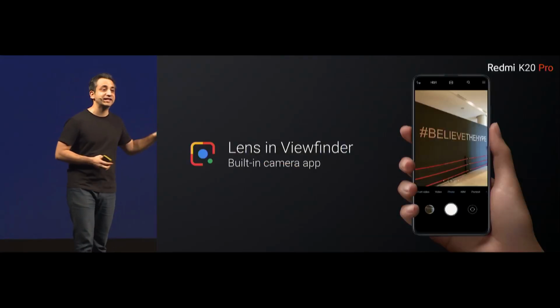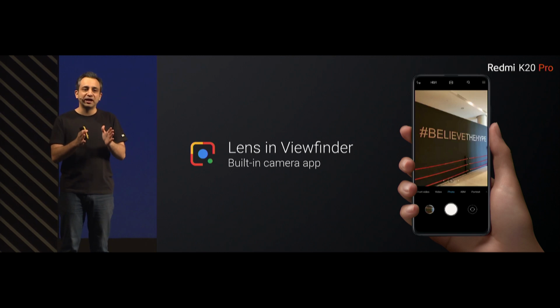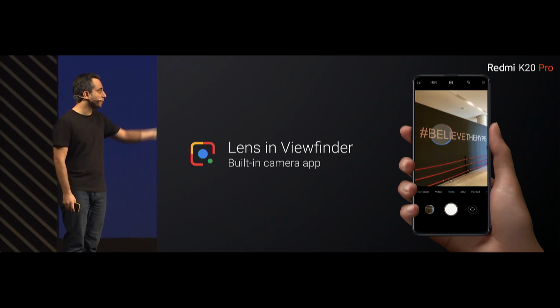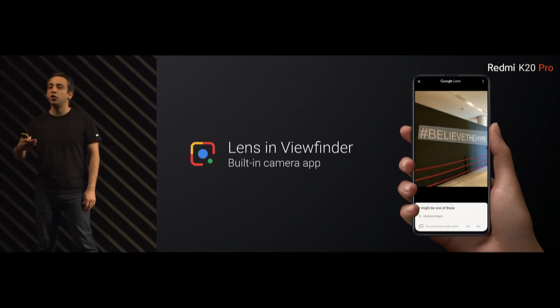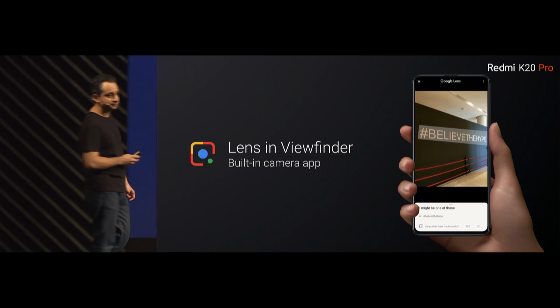And that's the power of having all three lenses and the ability to use all three really well. You get results like that. So moving on from a camera perspective, we also have Google Lens built into the viewfinder for the very first time. So when you've got your camera open, all you need to do is long press on the thing that you want to detect, and Google Lens will automatically detect it. It's again a first for the K series.